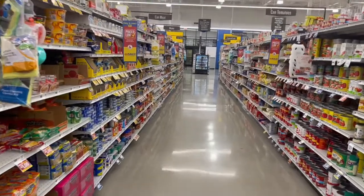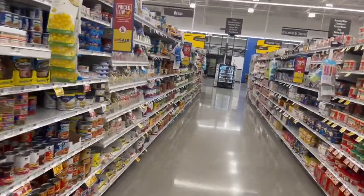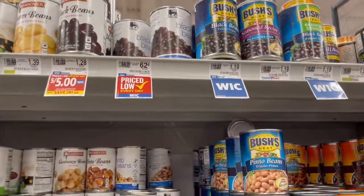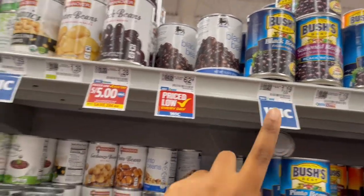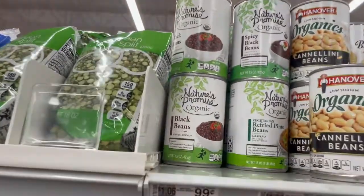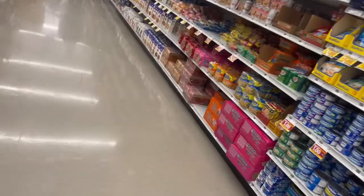And I always go from aisle to aisle so I'm not bouncing around. Okay, so my veggie broth and my beans are all in the same aisle. I typically would get these ones because they're already seasoned, but as you can see, these are $1.19. I can literally save 20 cents by buying these organic black beans. Okay, ramen is also in this aisle.